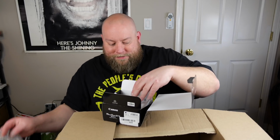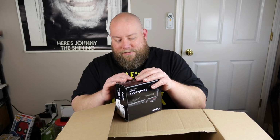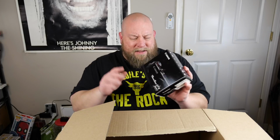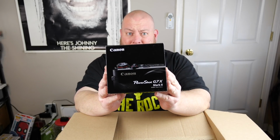So I gotta look this thing up now. I gotta find out exactly how much this thing sells for. Whenever I bought my last camera, I looked at this as a side camera, the G7X Mark II, and I'm thinking it was around $500 or so, in that range. $550. I think I just hit a fantastic home run with this. Be right back.